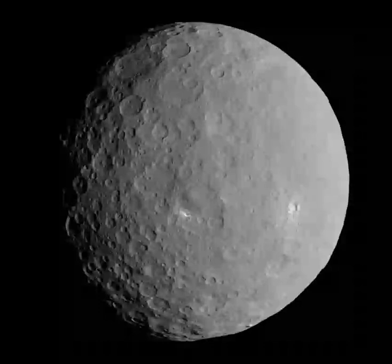On 9 December 2015, NASA scientists reported that the bright spots on Ceres may be due to a type of salt from evaporated brine containing magnesium sulfate hexahydrate, MgSO4·6H2O. The spots were also found to be associated with ammonia-rich clays.